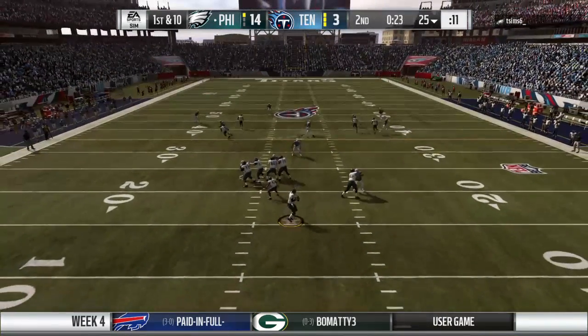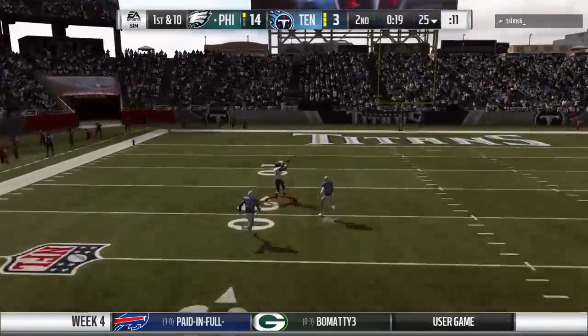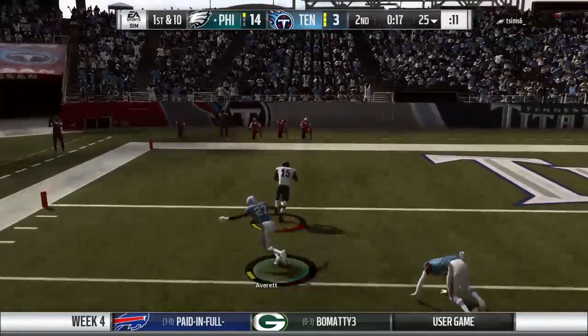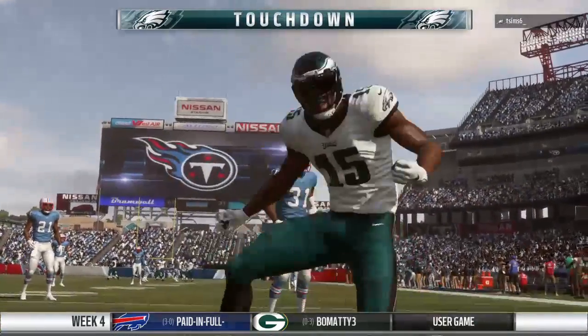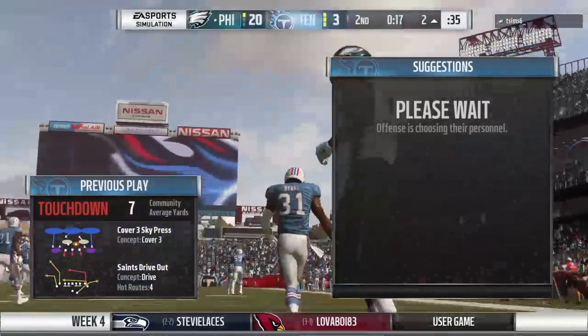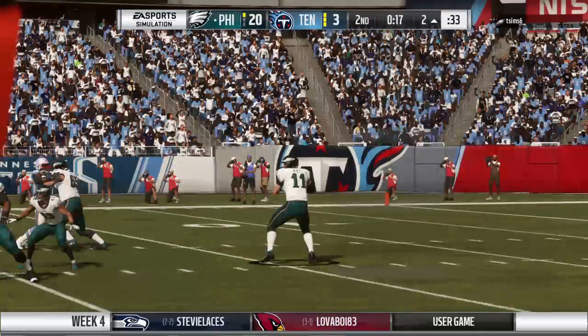On 1st and 10, here's Wentz. Going deep downfield for Ross. This is caught inside the 15. Touchdown, Philadelphia. 3 touchdown passes now for Carson Wentz. And the Eagles add on to their lead.